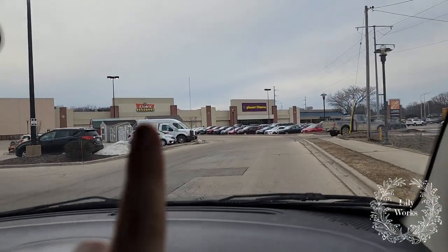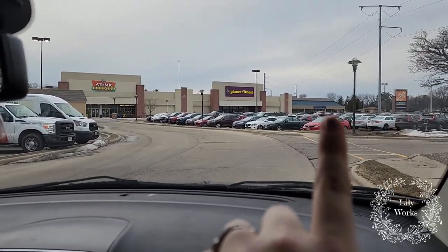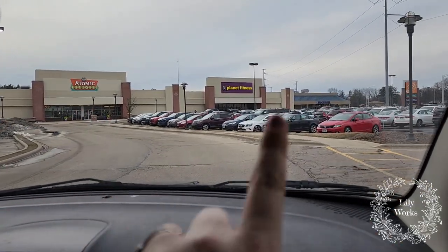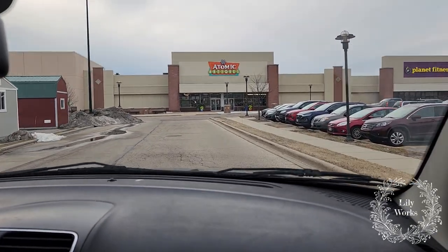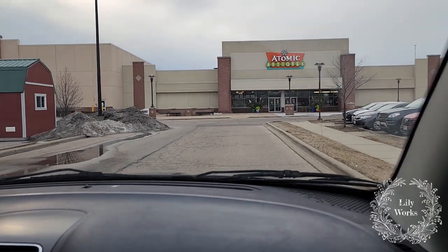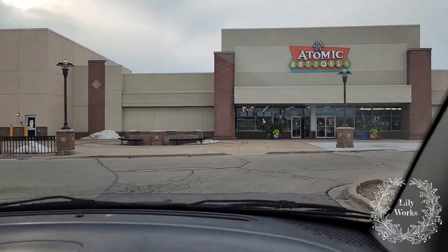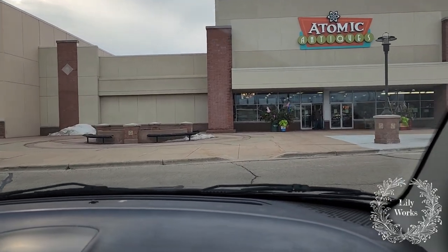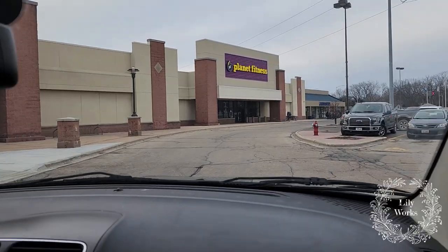Okay. I think that is that. Okay, so we are headed to the Atomic Antiques, and look what I see right there. Another Goodwill. So we're gonna go check out both of those while the kids are still not sleeping. It is a thing. They do not sleep in the car. So I am excited for antiques, and then Goodwill, and then we can go eat dinner. I think these are the last two stores.